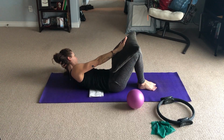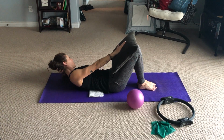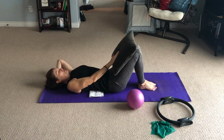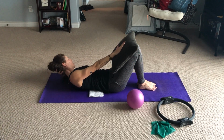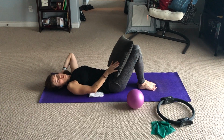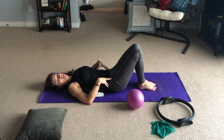7. 2 more. 8. Deep abdominals and pelvic floor working. 2 more. 9. Last one. 10. Nice, and bring it down. So that definitely should have given you a lot of abdominal activity there.